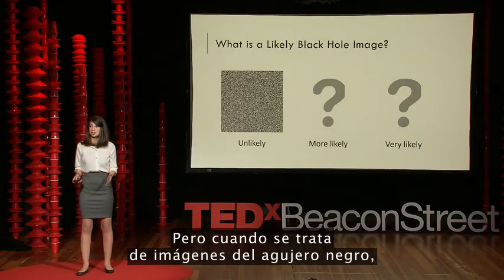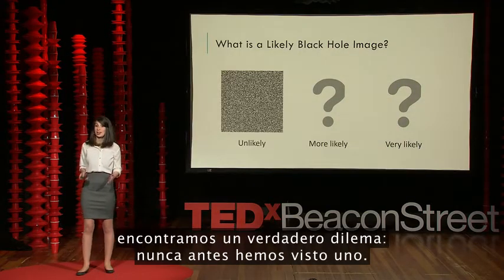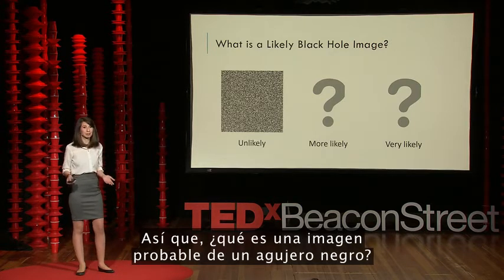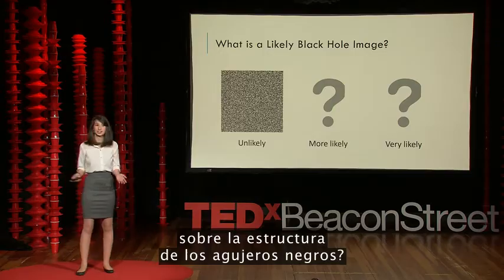But when it comes to images from the black hole, we're posed with a real conundrum. We've never seen a black hole before. In that case, what is a likely black hole image, and what should we assume about the structure of black holes?